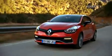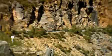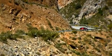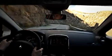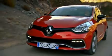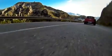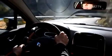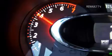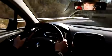For two good reasons. Firstly, torque, which is basically the pulling power of the car. To start with, it's up 25 Newton meters. It's now 240 Newton meters. But more importantly, it's how that torque is delivered. The previous Clio didn't reach maximum torque until the engine was spinning at a very hectic 5,600 RPM. The new motor achieves that at just 1750 revs per minute and then maintains it all the way to 5,600 RPM. In a nutshell, you don't have to work the engine so hard to achieve the same level of performance.